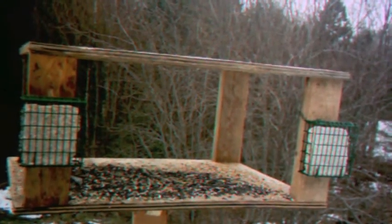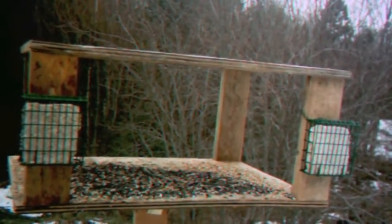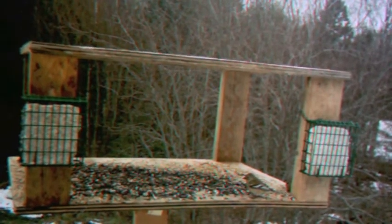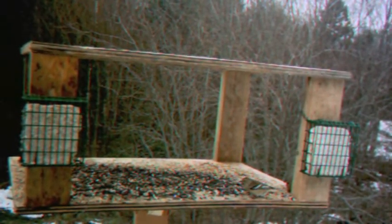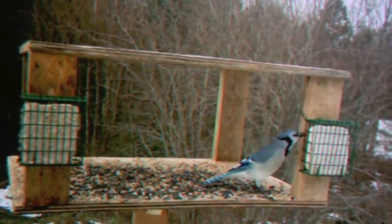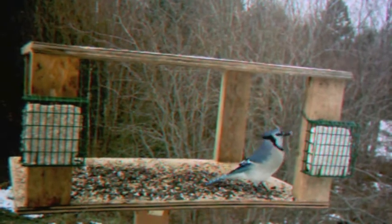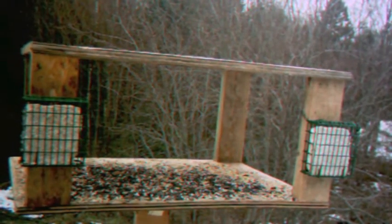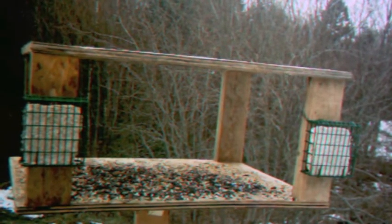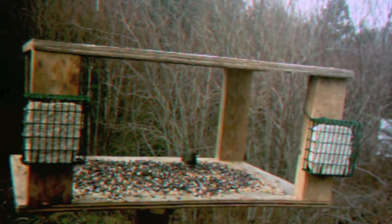Another chickadee. That's an American goldfinch on the right in winter plumage. There's my blue jay back having some suet. Dark-eyed junco in the center, and that was a nuthatch just briefly at the back there.